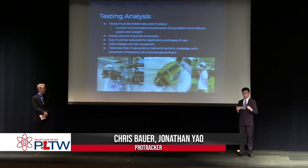We can make the receiver system more portable so referees can carry the system and access the user interface at any time, even on the field. Furthermore, either the power source or the system's power efficiency must be improved because it can only operate on one battery for minutes at a time. Nevertheless, this is encouraging progress during an unconventional year.